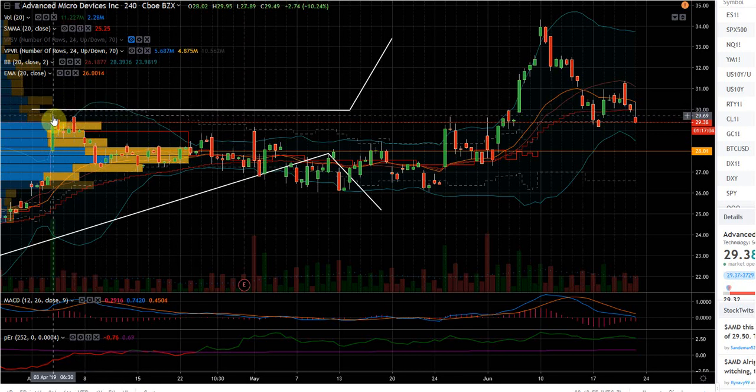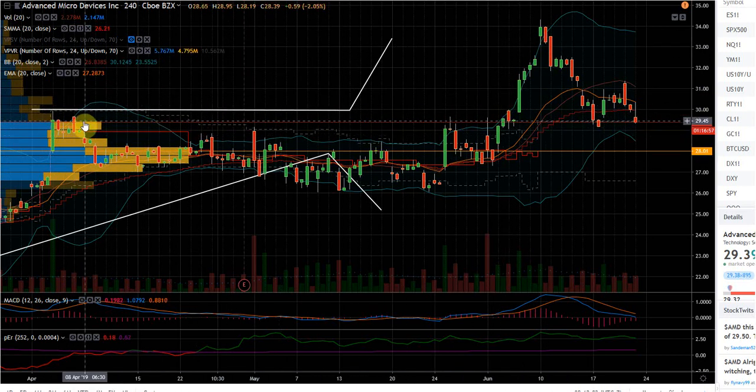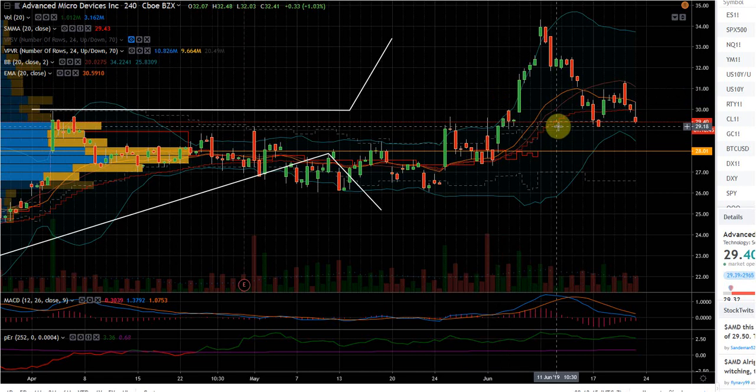So we have resistance and then it burst out of it. But until it burst out, it spent a few days in here, a few weeks, actually, I should say. So that's a consolidation zone, and usually those are support. Now this is a low time frame, so only 4-hour candles. So support, I'll put that in quotes.